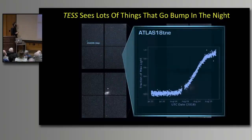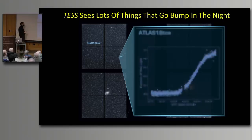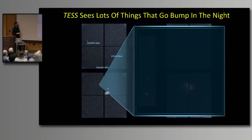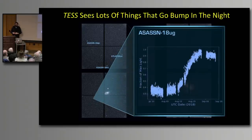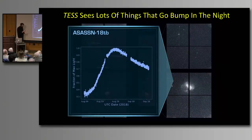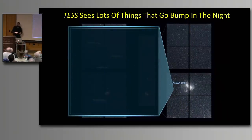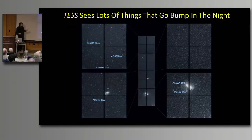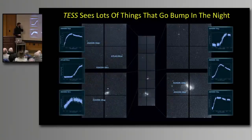There were actually 6 different supernovae that happened and were discovered by telescopes on the ground, specifically the ASAS-SN survey, which is one of my favorite names for a survey, and the ATLAS survey. These telescopes found supernovae by looking at relatively small parts of the sky compared to TESS and noticing something there that wasn't there before. And so they send out an alert to astronomers.